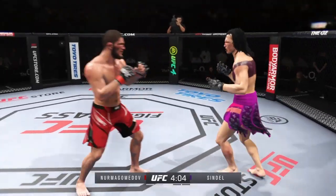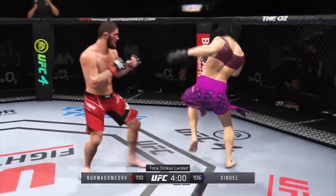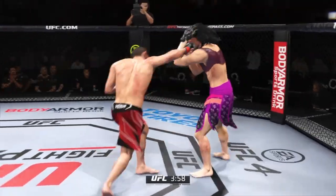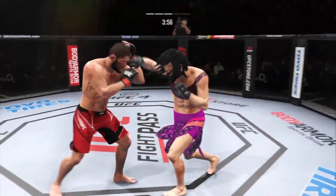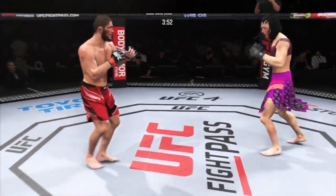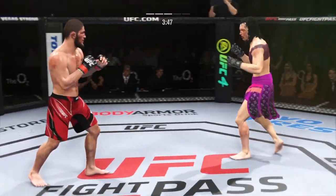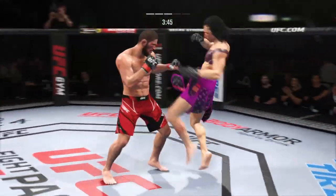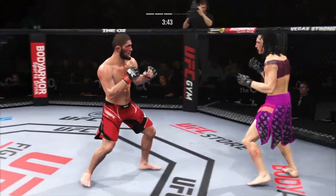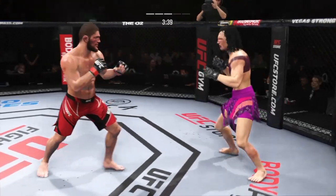Circling to his right. Oh, trying to turn out the lights with that roundhouse kick, but just misses. Yes, they heard him in the last round. Same exact one. Oh! Huge block there.